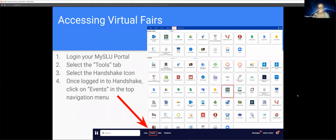The way you would access Handshake is to log into your MySLU portal. You want to click on the Tools tab, which is up at the top navigation of your MySLU portal, and then select the Handshake icon. For our alumni users, you'll want to just simply go to joinhandshake.com and log in with your credentials. Once you're logged into Handshake, you'll see a top navigation menu that looks like the image at the very bottom of this slide. And you'll want to click on Events to access all of our events, including our career fairs.